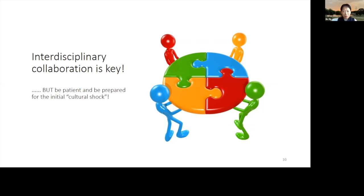Oftentimes people may not understand how to make it work. So we need to really be sure that the technology can actually be used to the full capacity by people who may have diverse characteristics, including technology literacy and different preferences and different needs. But still, interdisciplinary collaboration is really the key.